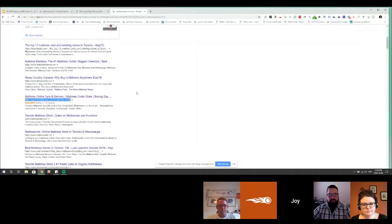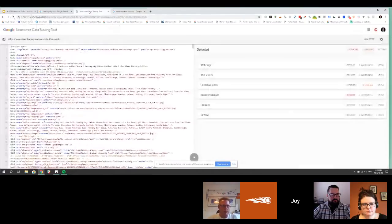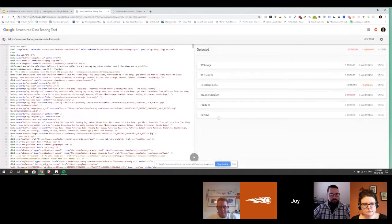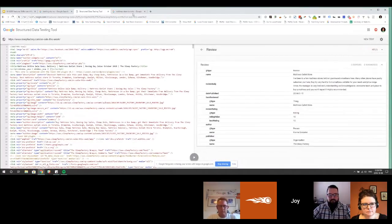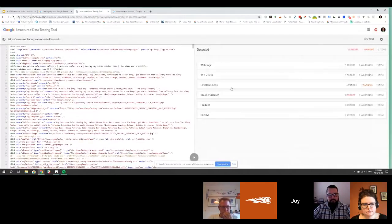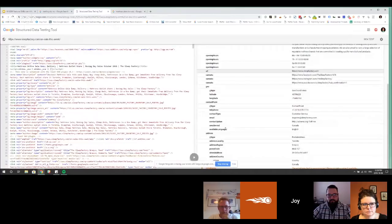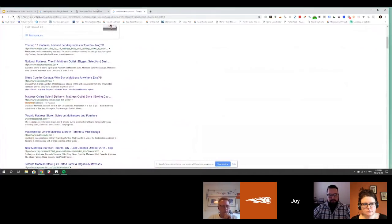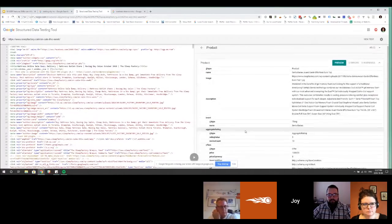I did a search for mattress store Toronto, and this is the one that does not show the product schema, the sleepfactory.com. They have the local business schema on their page, as well as product, and a few other things. And the review, I believe, is what is triggering. No, sorry, the location one is triggering, which has the review count, and that's what's actually showing up on Google. But all the product information that they've entered is not showing up, which is interesting. So I always assumed that they conflicted, but you technically could be right.